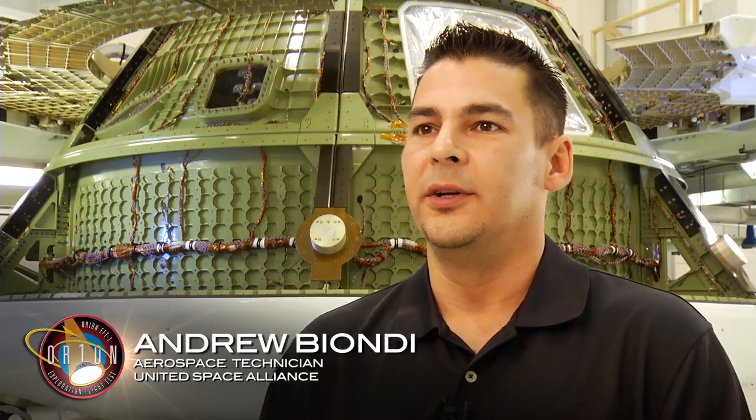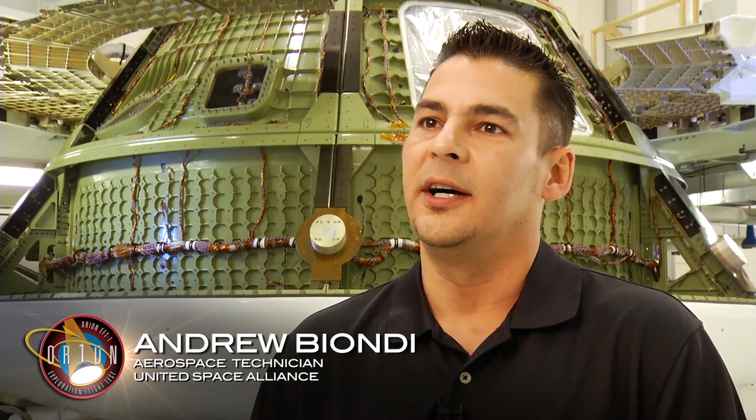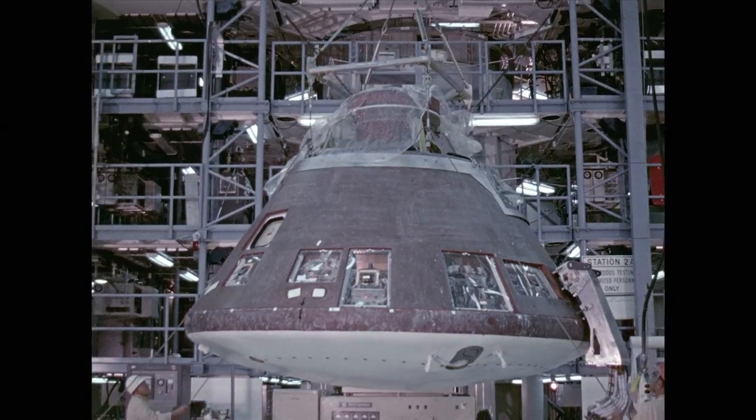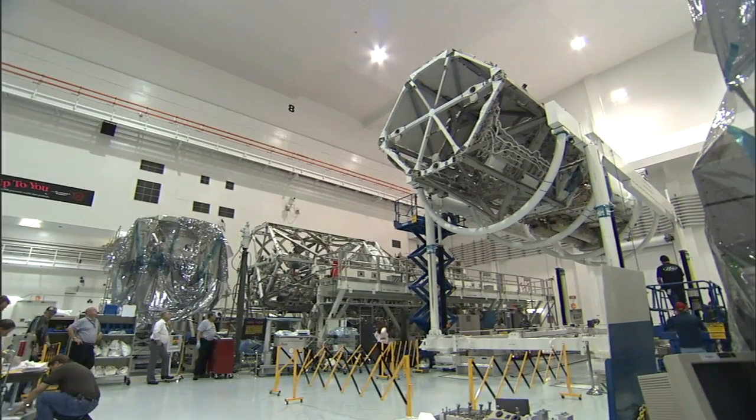We're going to build, assemble, and test an entire space vehicle here at the OSC building. We have a great history with this building. I mean, the Apollo modules were done here. A lot of the space station elements were done here. And this just continues a long tradition for NASA.